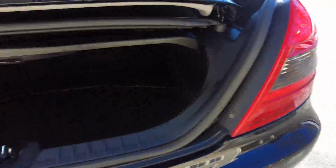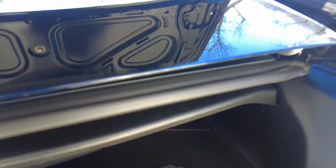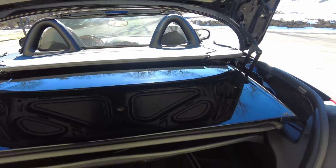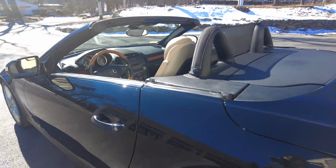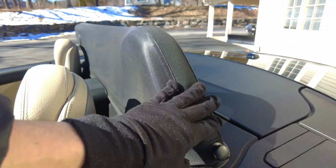You can tell once again everything was just cared for beautifully, and the material in the trunk presents very nice as well. I don't see any stains or wear or anything for that matter. And I will, like I said, put the top up, and then we'll check out the trunk once again just to see how much more room we have. But I just wanted to note that you can drive this thing with the top down and still have a very nice usable trunk. Very easy to remove this nice windscreen here.